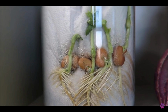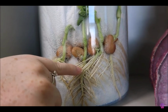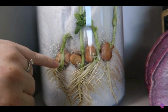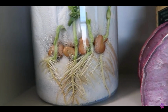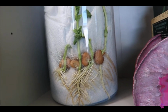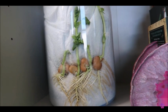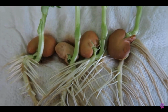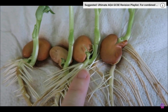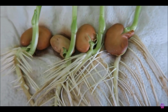So here are our broad beans after about 2 weeks. And you can see in all of them, the roots are growing downwards and the shoots are growing upwards. So this is an example of geotropism, because all of the roots are going downwards towards gravity and all of the shoots are growing upwards away from gravity. So here are our plants, and just to recap, this one here had the little nodule at the top, this one had the little nodule at the bottom, this one had the little nodule on the right, and this one had the little nodule on the left.